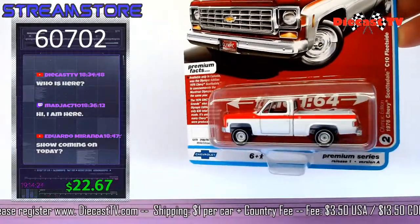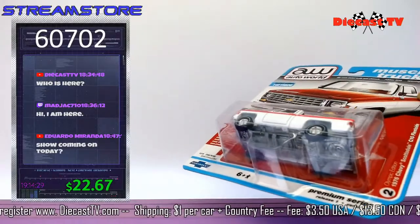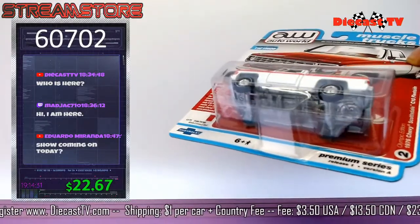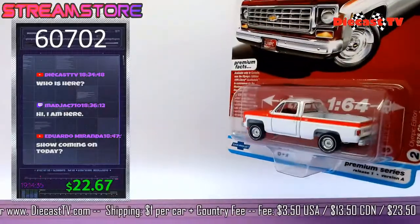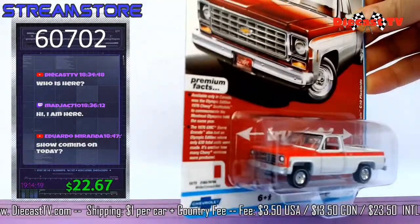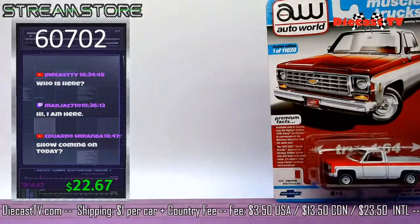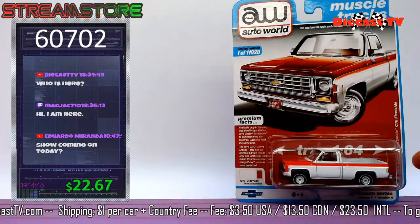Look at the detail they did on those tires and that underside. I need to turn these cars under so you could see the bottom of that bad boy. Square body at its best. I love the red. It's got that Olympic Edition license plate on there, if you could see that. This car is true 1:64 sweetness, so don't be square.